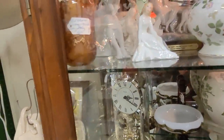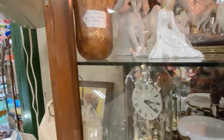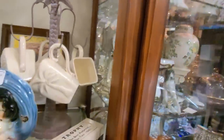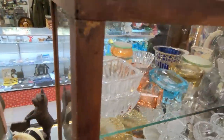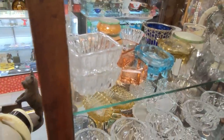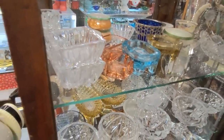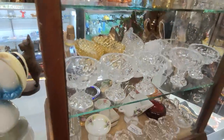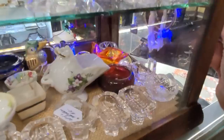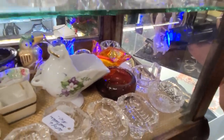It's a beautiful Italian art glass vase there. It's only $16. I think we should take it with us. This little case, there's quite a few little salt cellars. These are fun because they're all different colors. Wonder if that little amber glows there. Yes, it does. Look at him glow.